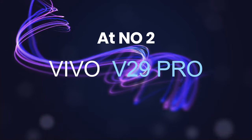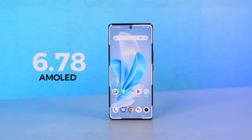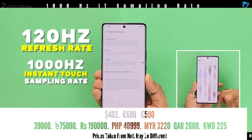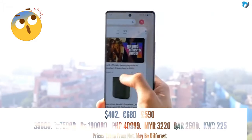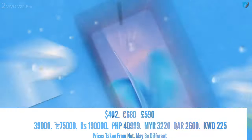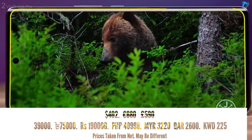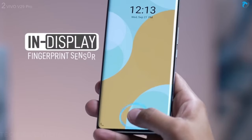At number 2, Vivo V29 Pro. The phone has a 6.78 inches AMOLED display with 120Hz refresh rate and 1000Hz instant touch rate. Phone has 1450 nits peak brightness, which is good enough for outdoor use. Smartphone has IP52 rating to protect from splashes. Display offers 1.5K resolution, and the pixel density is approximately 453 ppi. Also has a fast in-display fingerprint sensor for security needs.